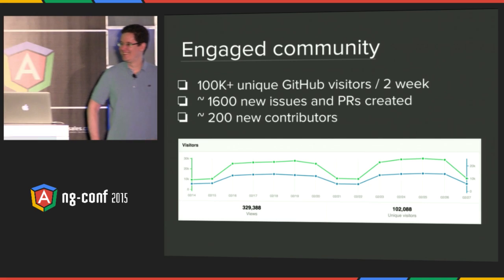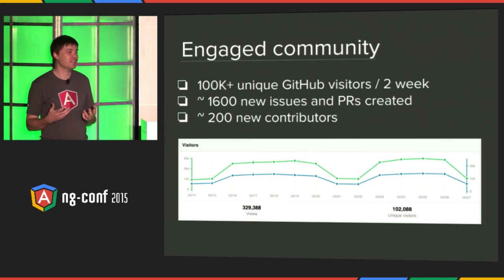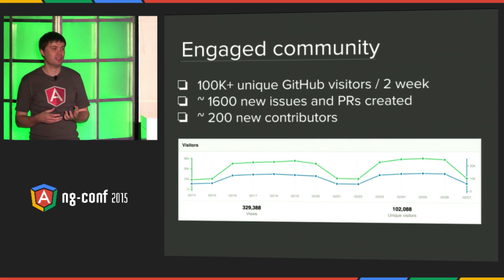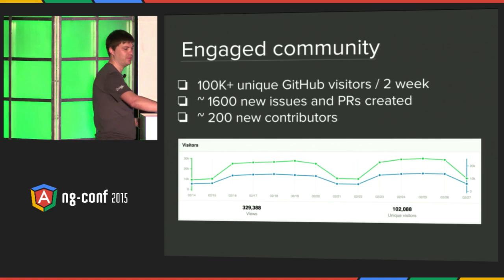The best part of it is that those people are not just coming to GitHub and looking around, reading. They're actually coming there and creating the content. So looking at the other stats, you can see that we had over 1,600 new pull requests and issues. And we had almost 200 new first-time contributors. This is just amazing. Thank you.